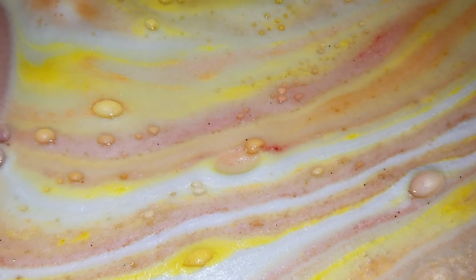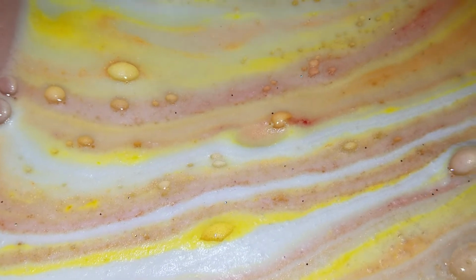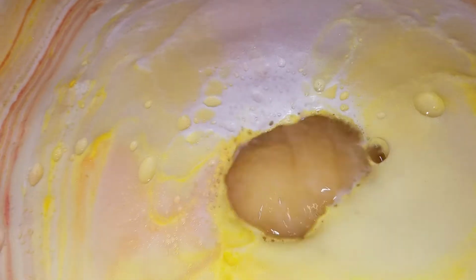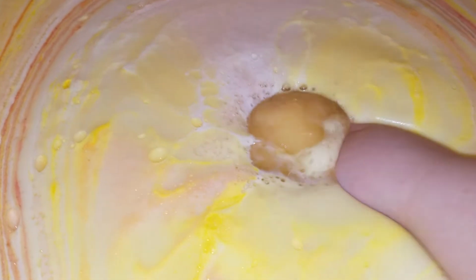Oh, look, sparkles! Can you see the glitter in the water? Well, on the foam? That's sparkles. Ooh! I wasn't even dwelling on sparkles. I was just enjoying it. I have to switch hands. My hand hurts. It's so heavy. So let me just get that hand out. Oh, there we go. Okay.